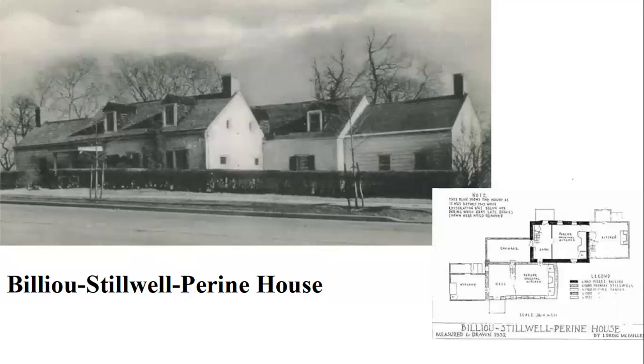So this is a picture of all of the house additions. The one with the dormer windows was the Stillwell addition, the stone Stillwell addition. The other stone one to the rear was Pierre's, and the wooden ones to either side were done by the Perrins. And there's a wonderful plan done in 1932, probably through the Federal Artists Project, part of the WPA, which shows the sequence of the various additions to the house. The Stillwells sold the house in 1758 when it was purchased by the Perrins, or the Perrines.